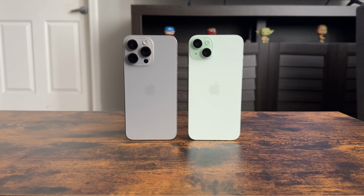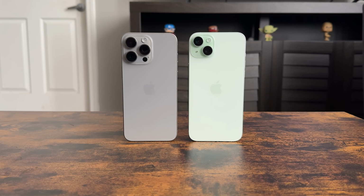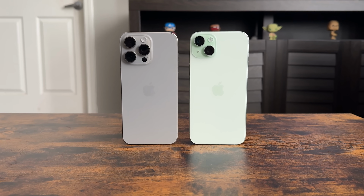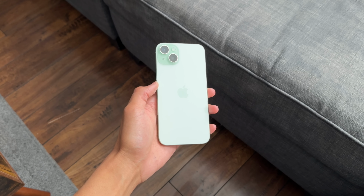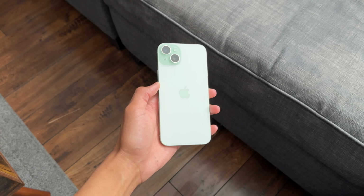So here's the final question. Should you buy the iPhone 15 Plus or the 15 Pro Max? Well, in my honest opinion, I think that the 15 Plus is easily the phone that people should buy. It's cheaper, it's the same size, and it gave me damn near the exact same experience, so it's a no-brainer.